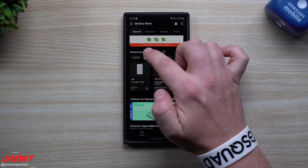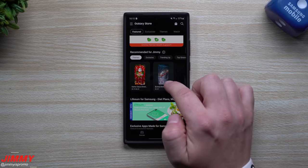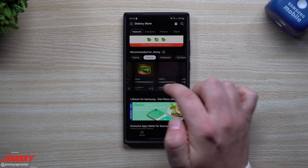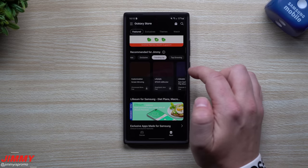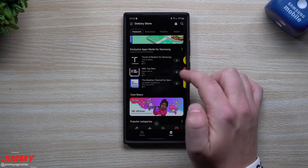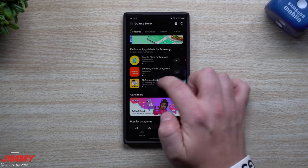There are some that are recommended, and through the recommended, it'll go through some of the themes. So if it thinks that there's a theme that maybe I would like, then I can go through there. Here's some of the trending up. Here's the top grossing applications. And then here are some of these apps exclusive only made for Samsung.